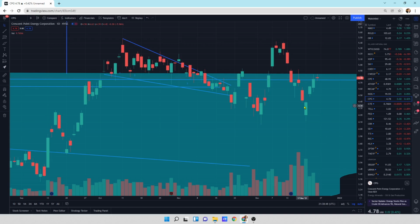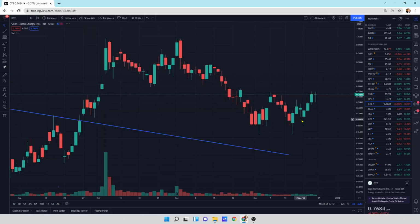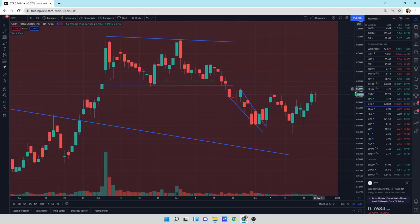We're getting that same contraction in Crescent Point today. We might come in and just do a sideways to a little bit lower move. GTE, same thing. Maybe a sideways. Well, that's a really small down day today. This could go up. Nice, good buying pressure, small down day, and then a continuation. We might have one more small down day and then a move higher.